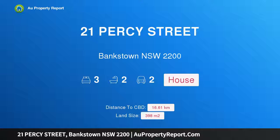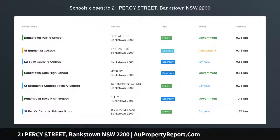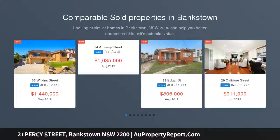Hi, I am glad to introduce property 21 Percy Street, Bankstown, New South Wales 2200, perfect for the first home buyer. Clear instructions from the vendors, they want the property to be sold. Here you have a fantastic opportunity to purchase this 3 to 4 bedroom family home.